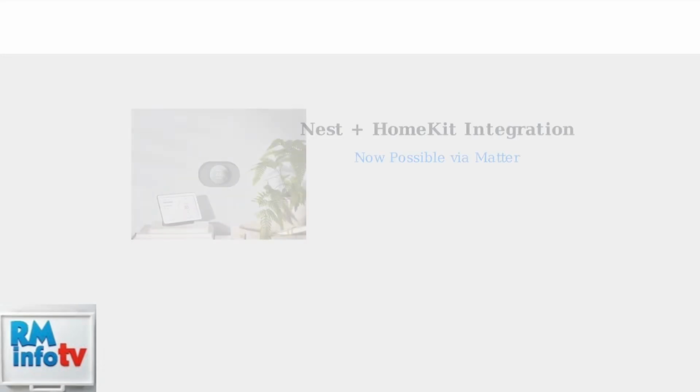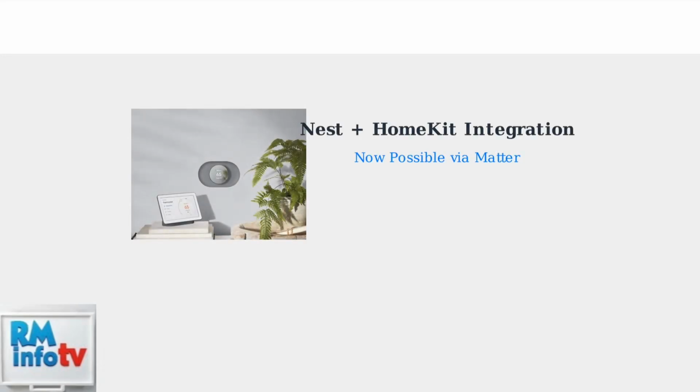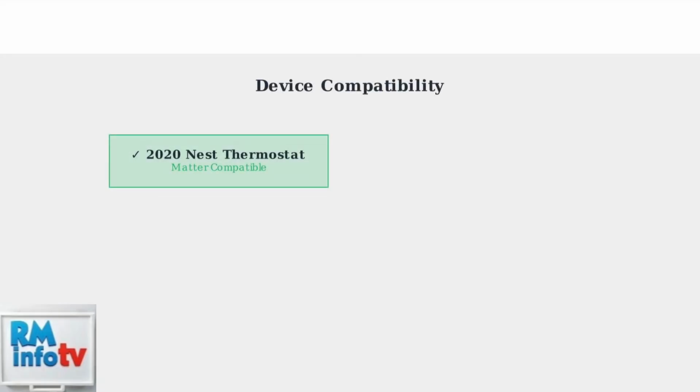As of July 2025, you can now connect your Google Nest thermostat to Apple HomeKit using the Matter Smart Home standard. This breakthrough integration allows you to control your Nest device using Siri and the Apple Home app. However, compatibility is limited to specific devices. Currently, only the Google Nest thermostat released in 2020 supports Apple HomeKit via Matter. Older models like the original Nest Learning Thermostat and Nest Thermostat E do not have Matter support.